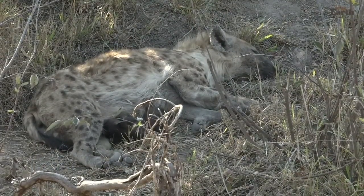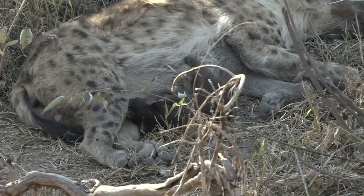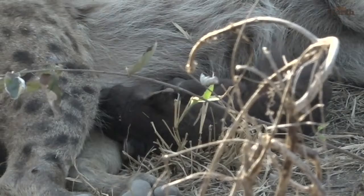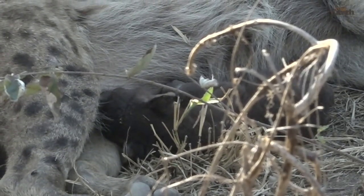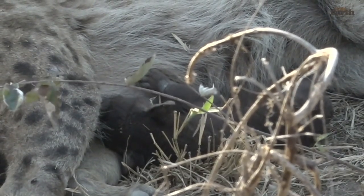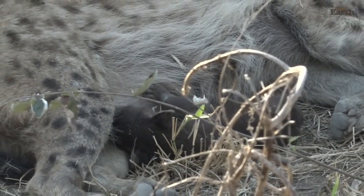Now, it'll be a while before we can estimate the sex of this little cub. It's not easy. It's really not easy. Male and female genitals are very similar, as some of you may know. So it takes a lot of observations and a lot of zooming in to try and establish if it's male or female. We're hoping it's a female because the Djuma clan needs more females around, but there's a chance that it could be male, of course. 50-50, who knows? I'm gonna hope for female.